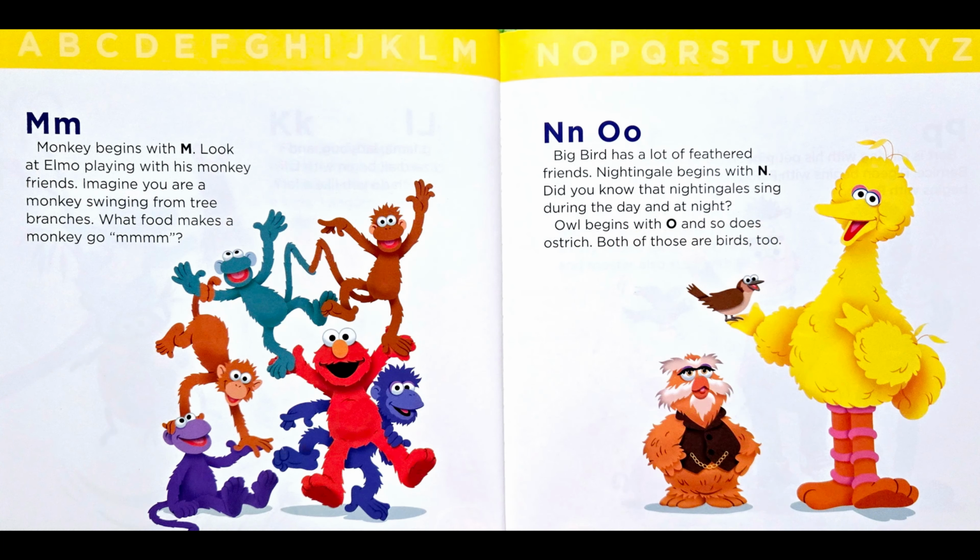M. Monkey begins with M. Look at Elmo playing with his monkey friends. Imagine you are a monkey swinging from tree branches. What food makes a monkey go, mmm?